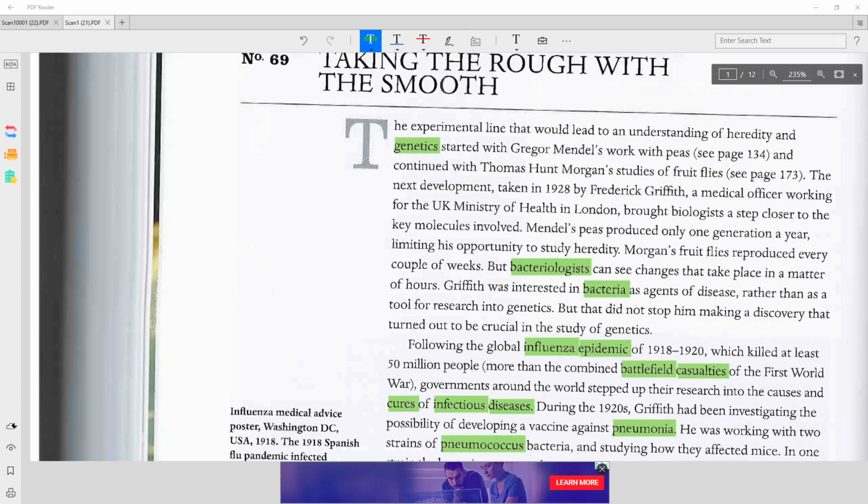Mendel's peas produced only one generation a year, limiting his opportunity to study heredity. Morgan's fruit flies reproduced every couple of weeks, but bacteriologists can see changes that take place in a matter of hours. Griffith was interested in bacteria as agents of disease rather than as a tool for research into genetics. But that did not stop him making a discovery that turned out to be crucial in the studies of genetics.